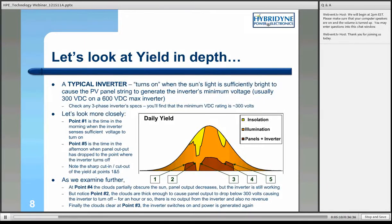So now let's look at what a typical inverter does for us. It turns on when the sun's light is sufficiently bright to cause the PV panel to generate the minimum voltage required by the inverter to wake up. It's usually 300 volts DC on a 600 volt DC max inverter, which is typical in North America. And if you look at any of the specifications across the board among inverter manufacturers, you'll find that the minimum VDC rating is approximately 300 volts, give or take 10 or 15 volts.